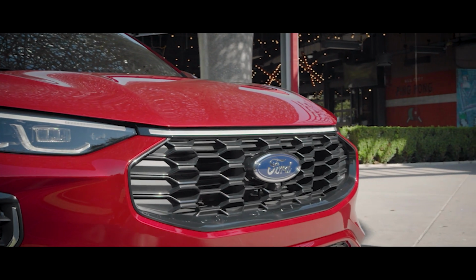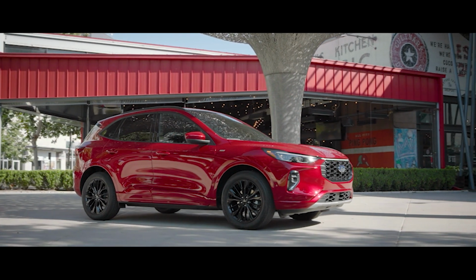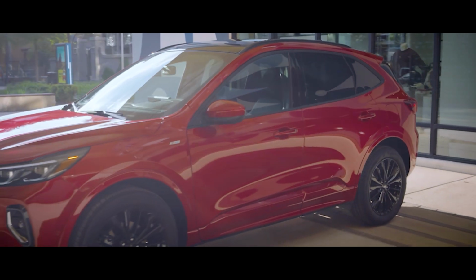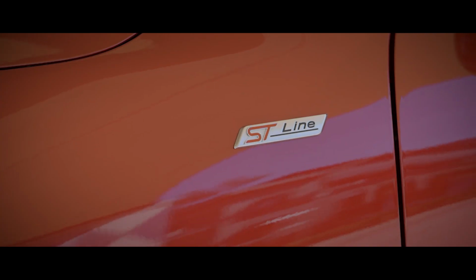Orders for the 2023 Ford Escape are already being accepted. They will be delivered to dealerships at the start of 2019. The crossover is still offered in base, Active, and Platinum flavors in addition to the 3 new ST-Line trim levels and the PHEV.